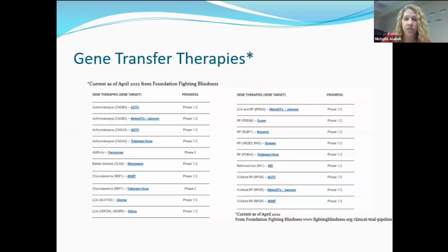So these next two slides are a bit busy, but I put them in here more just as a point. These next two slides come from the Foundation Fighting Blindness website. They're current as of April 2022, and they highlight all of the active trials that are currently ongoing for retinal dystrophies. I broke it down into two so I could fit it all in. The first is talking about gene transfer therapies. You can see there are many gene transfer therapies currently in clinical trials. Most of them, if not all of them, are in phase 1 or phase 2 at this point.